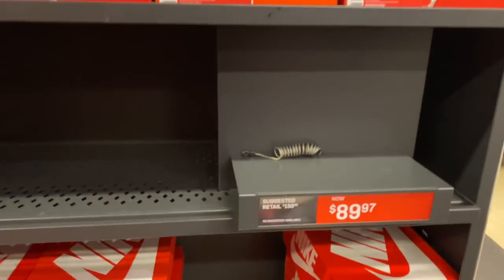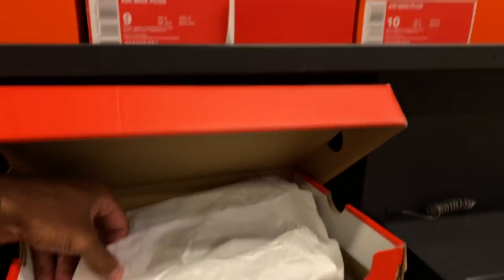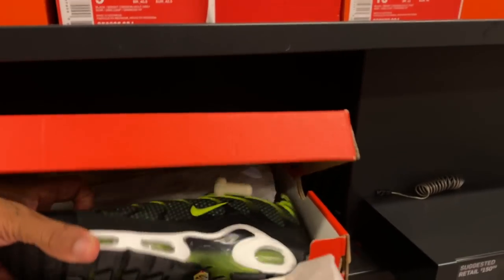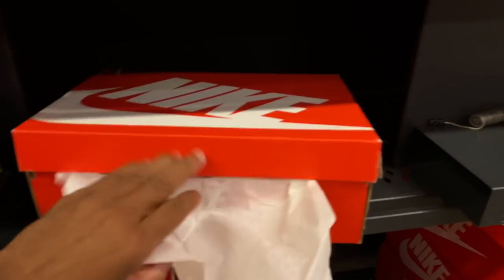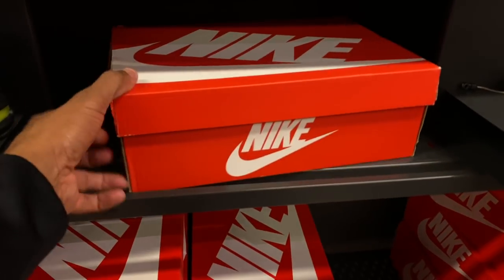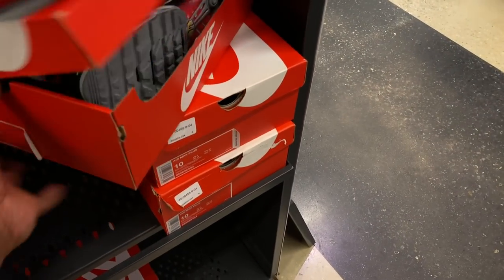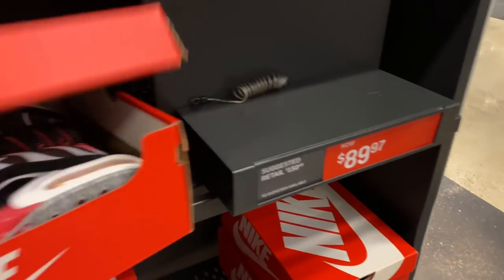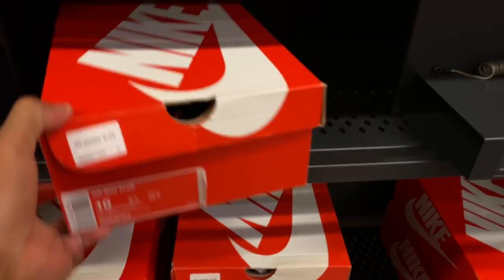What is this? This is missing the shoe, so we're gonna take a box, open it up, and expose what's in there. This is an Air Max Plus Vault colorway. I think it is this shoe, which makes me feel like maybe another shoe. Yep, so okay, this is the actual shoe. That's right here. These crimson looking colors. And these are also Air Max Plus. Moving along.